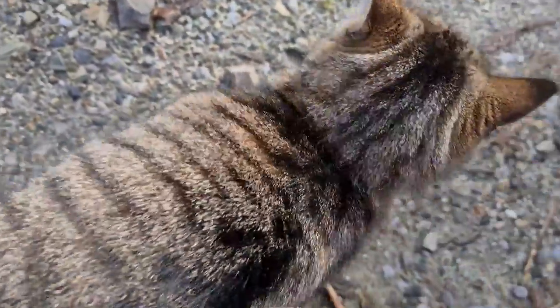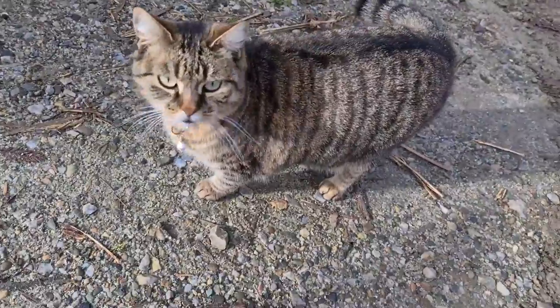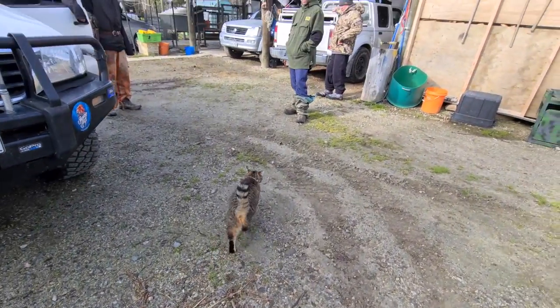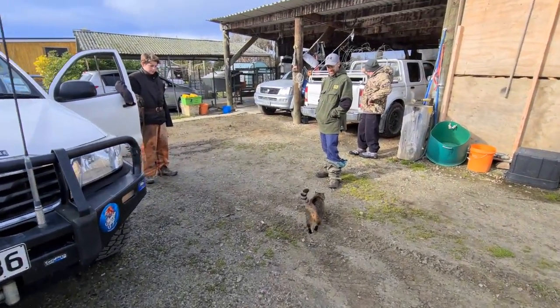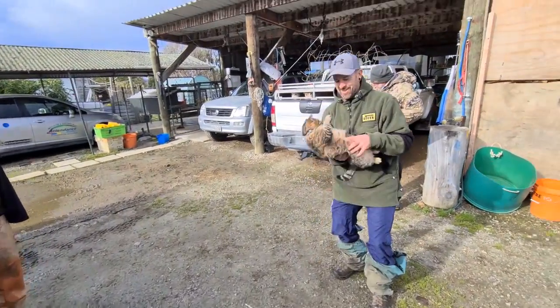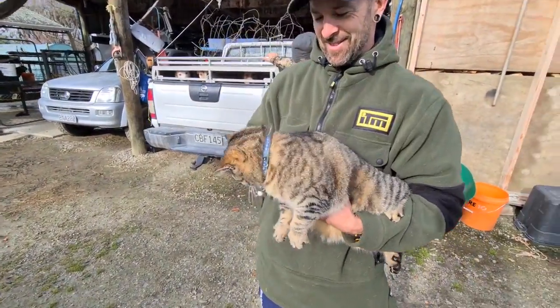This is Gorse, Simon's cat. This cat has survived around here, God knows how, with pig dogs everywhere. Just does it. Who knows how? Jeez, it wouldn't last 5 minutes at my place. It probably would, actually, because it knows how to handle dogs. It's a neat cat, actually.